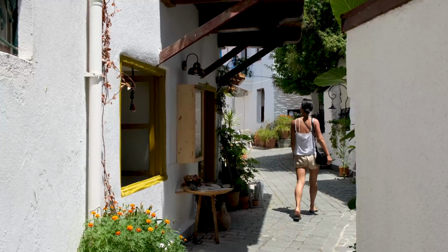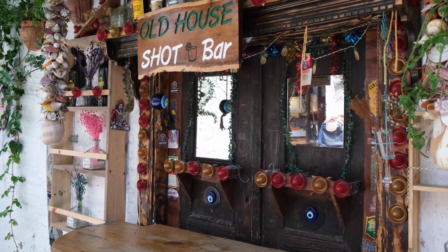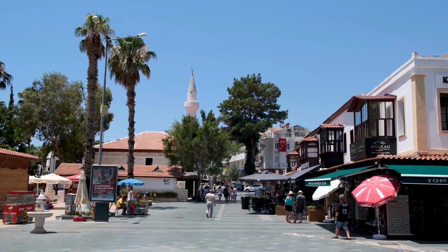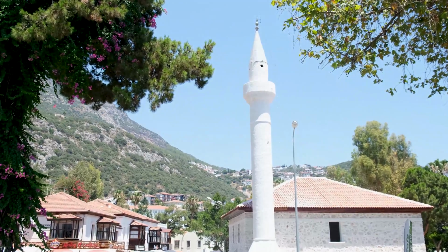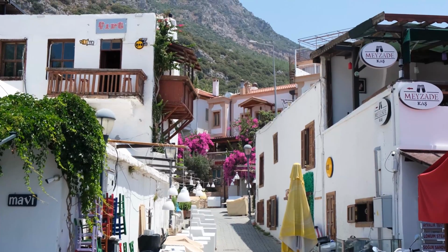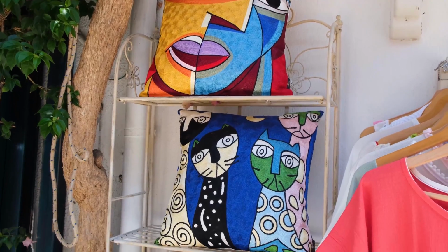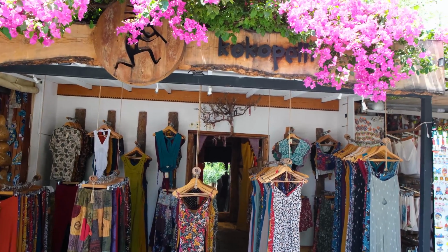Kas can be seen on a day trip, but we highly recommend staying for a longer period and exploring the area in its entirety. Take time to wander around Kas on foot, meandering through the narrow, flower-covered alleyways, browsing the shops, grabbing a drink in a corner cafe, or soaking in the atmosphere of the main square and seafront.